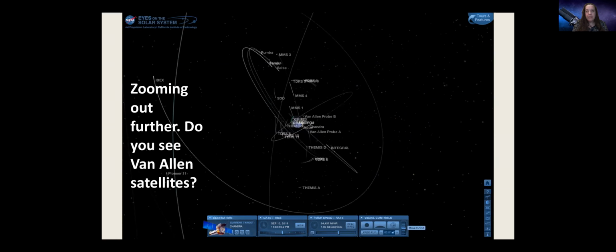So we're going to zoom out even further. You may be able to see on your screen these two satellites called the Van Allen satellites. These two satellites were specifically launched to study something called the Van Allen radiation belts. And the Van Allen radiation belts are clusters of high energy particles that are trapped in the Earth's magnetic field.